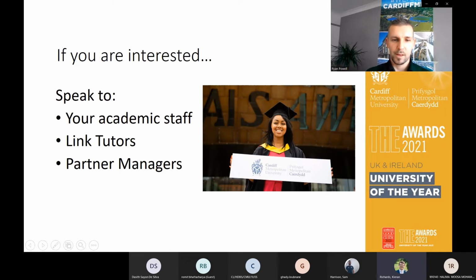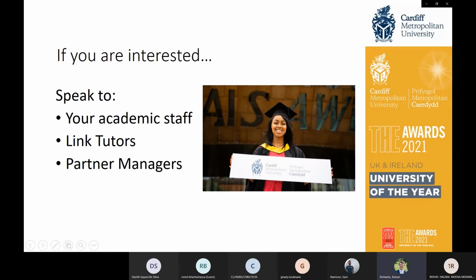It's potentially scary as well, but we are here to help you. We are here to help you make that transition. Remember, you are studying a Cardiff Met Award, so if you stay in your country, you will still be receiving that award. But if you do wish to come to the UK, we are here to help. We're here to make that transition as smooth as possible.